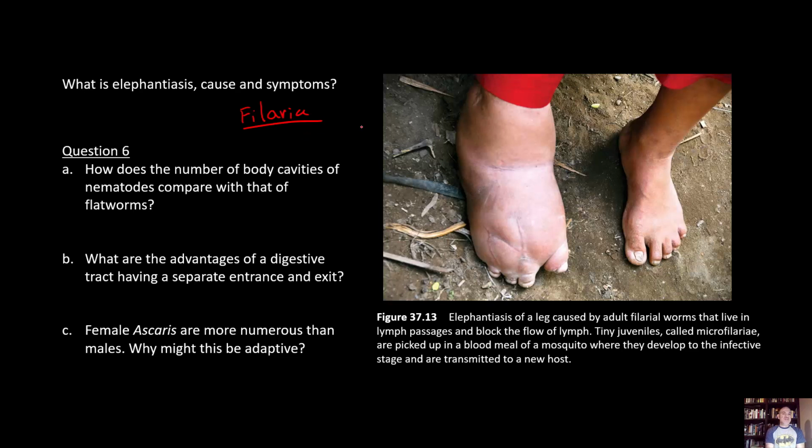But whenever blood makes it to your tissues, some of the fluid escapes into the tissues. Only about 85% comes back into your blood vessels. So the lymphatic vessels are supposed to return the rest of the fluid. So if these filarial worms get lodged in those lymphatic vessels, they can block the return of fluid, and that causes excessive fluid buildup like you see in the foot in this individual who has a filarial worm infection.